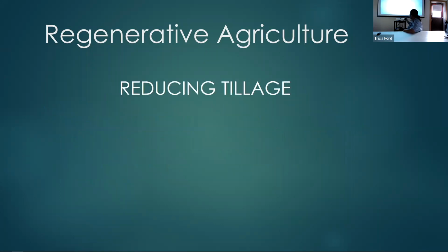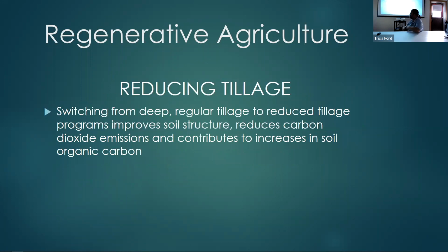Reducing tillage is really important. Switching from deep regular tillage to a reduced tillage program improves soil structure. I didn't want to get into the no-till thing because people do like their rototillers. I understand that when breaking new ground, there are some reasons to do some tillage, particularly when starting new gardens. But we want to reduce it as much as we possibly can, all the way to no-till, where we're just flipping our soil over with a fork in our garden, or creating permanent bed structures like on my farm, where we just loosen the soil and put in the new crop.